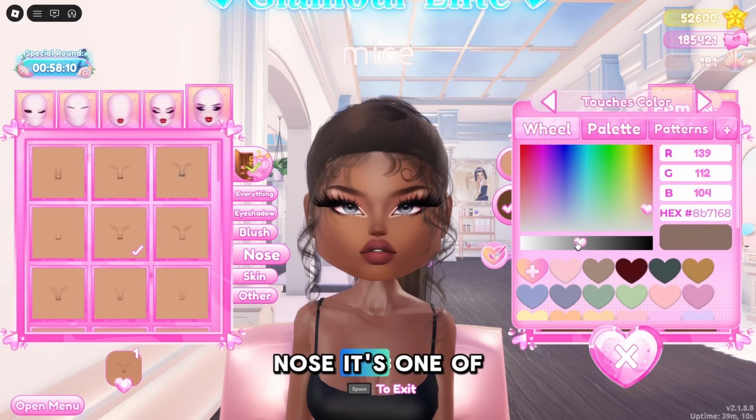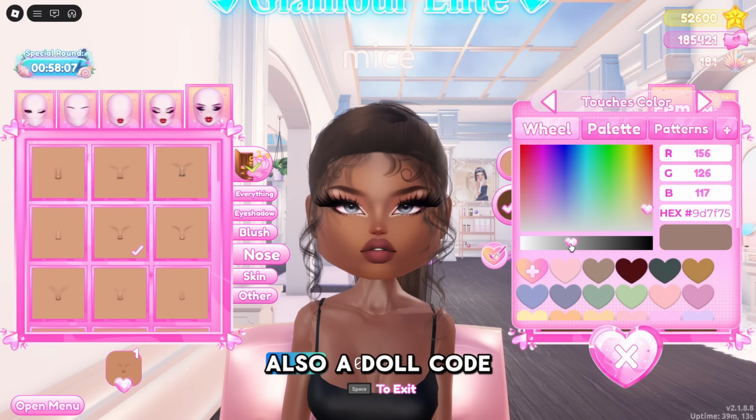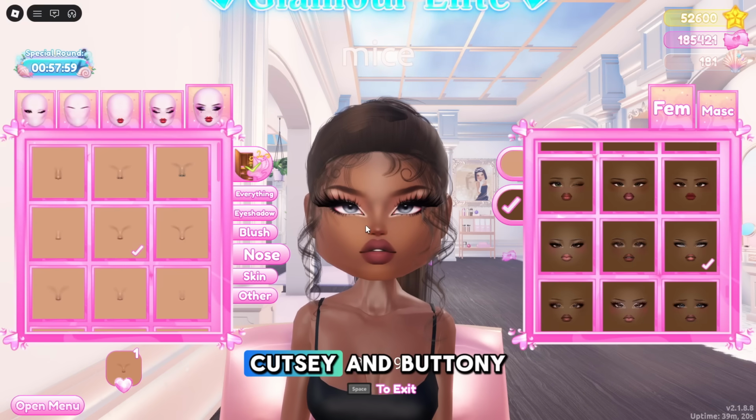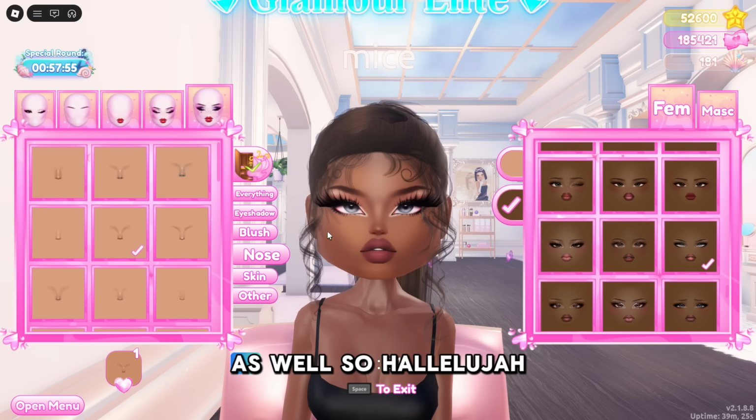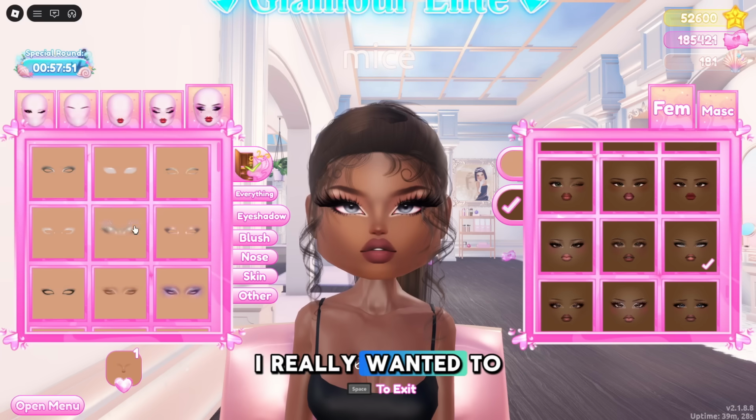I'm gonna use this nose. It's one of my favorite ones. I believe it is also a doll code nose, but it's just so cutesy and buttony. I love it. I actually think that the lips work perfectly for this as well, so hallelujah. I really wanted to use them.